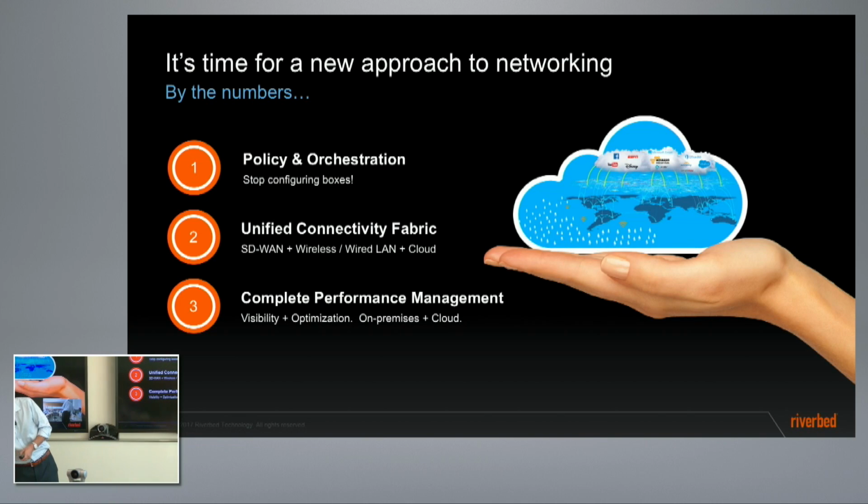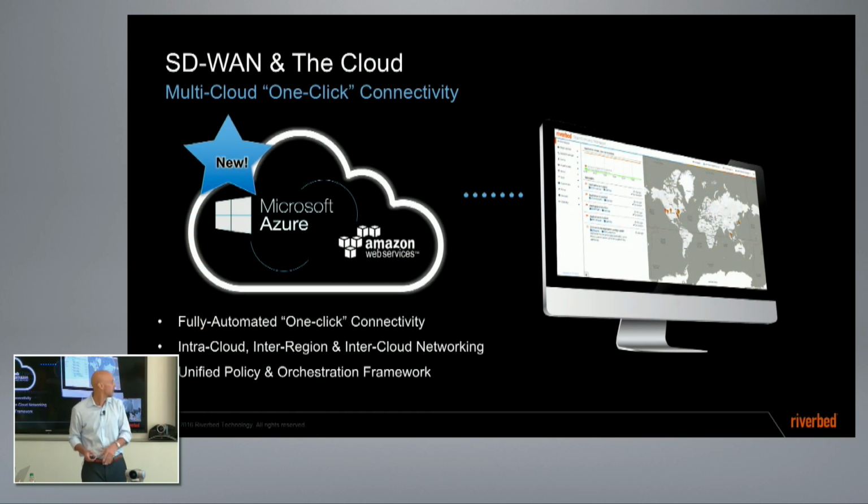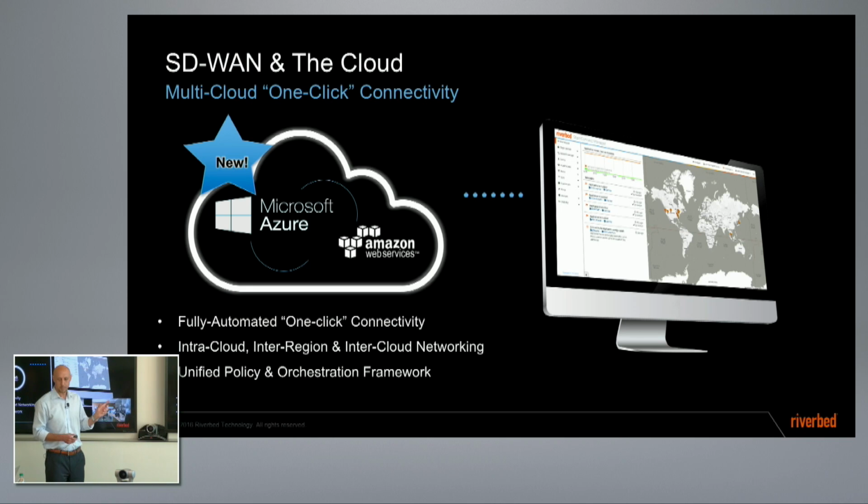Now I am going to skip a few slides to make up a little bit of time and just tee up some of the key things that you're going to see in this session. Vivek is going to go through a demo catching you up on the overview of the SD-WAN and some of the things that are capable here.